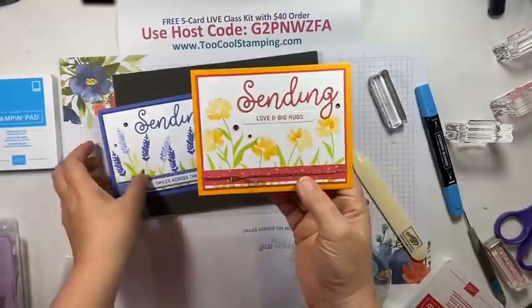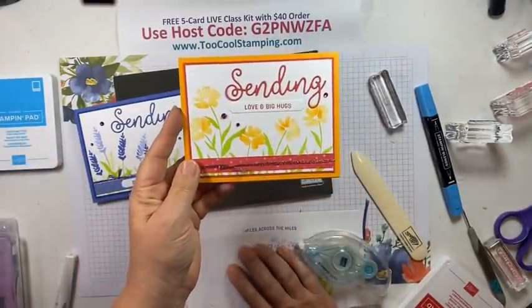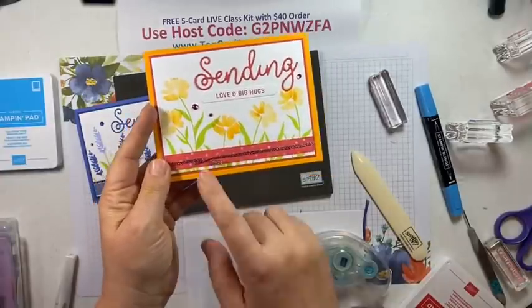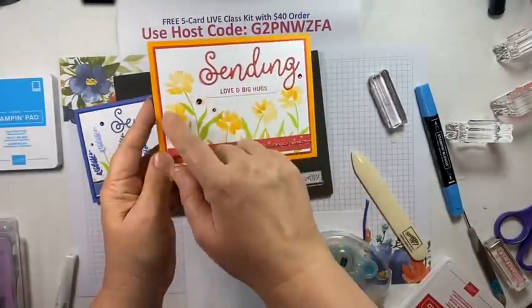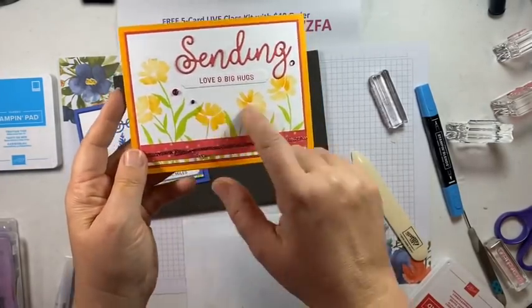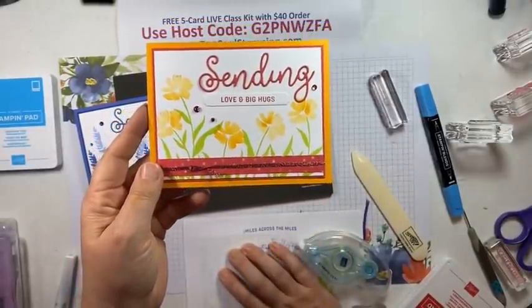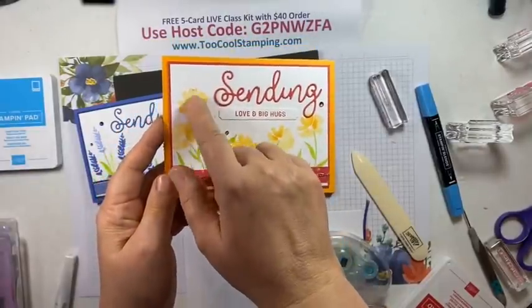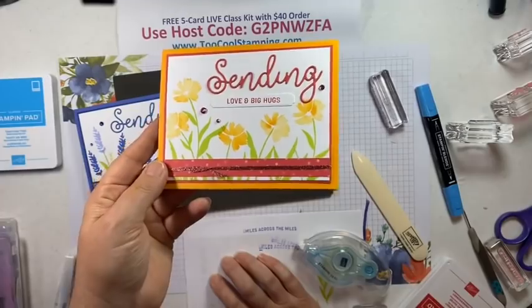Too Cool version. We went really bright this time. I started with Mango Melody and the Sweet Sorbet. I used the Sweet Sorbet Designer Series paper and ribbon, Mango Melody for the flowers, and it has some variation here. That's simply because I had just inked up my Mango Melody and I hadn't spread out the ink very well, so I had some spots that had a little more ink and some spots that didn't. Kind of turned it into a fun watercolor look.